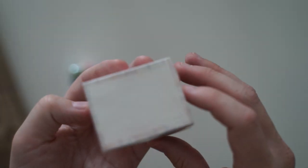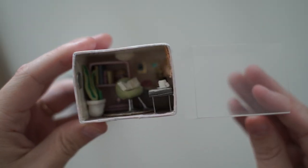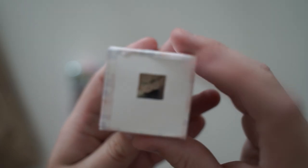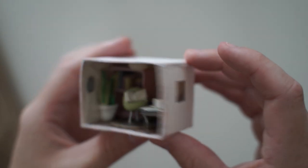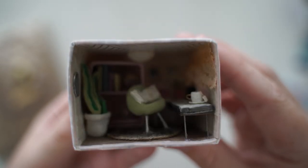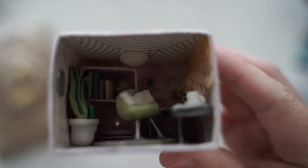Guys. Is this what I think this is? Oh my goodness. It's even got a little window. I might have to get a light and shine it inside so you can see how incredible this is, because I can't get it on camera.